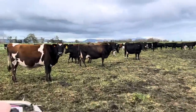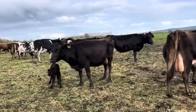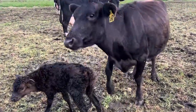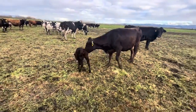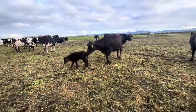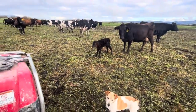Looking happy. Oh, got another calf. 67. What you got? Beautiful little calvey you have. Little girl, that's great. Looks like mum. Off colour, black. Same colour as mum. Hold back, Aaron. Aaron, you're alright.